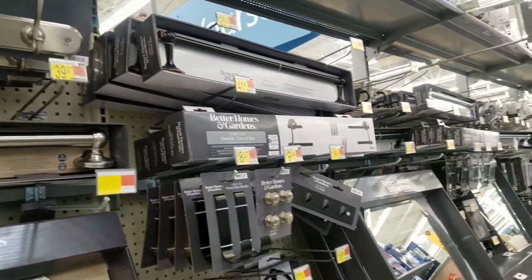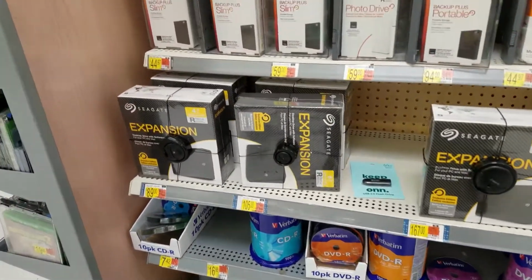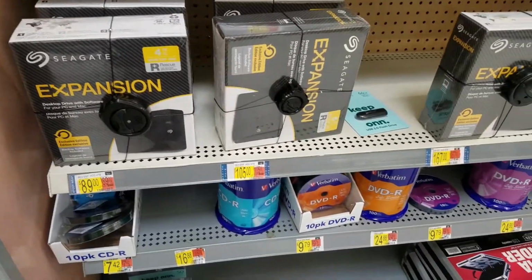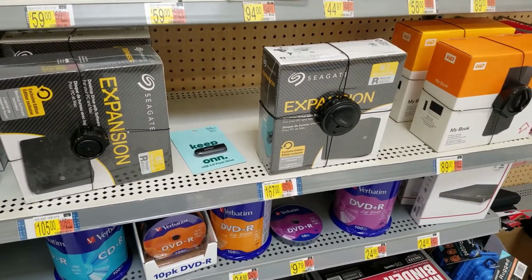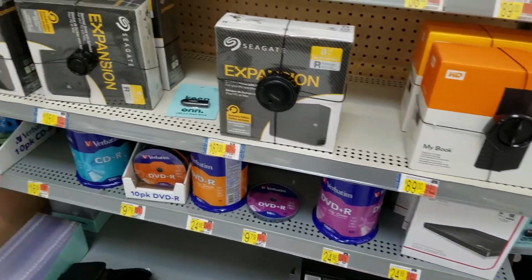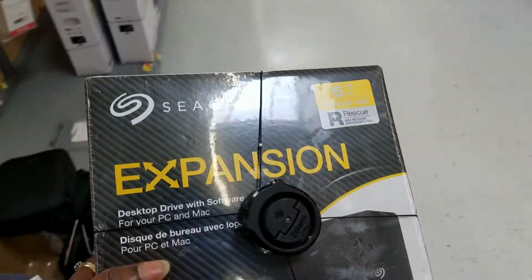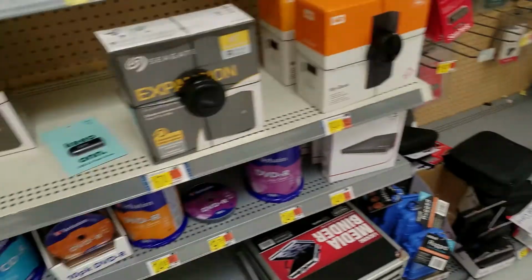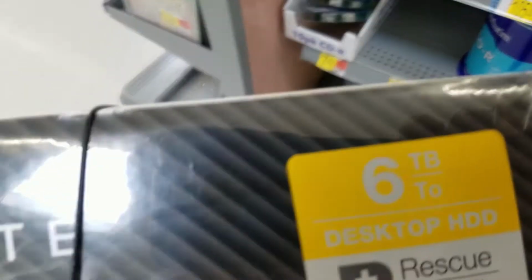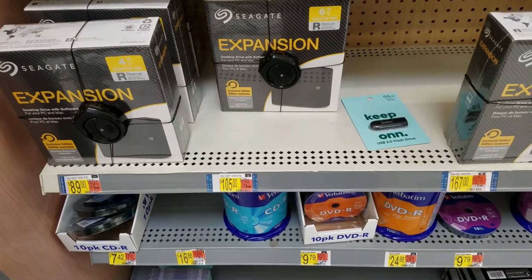Okay. I forgot to mention that I do need a standalone hard drive, and I'm here at Walmart, and we are going to pick up one, a 6 terabytes, and we going for this one, and that's $105 for the 6. Okay, we got that. Let's move along.